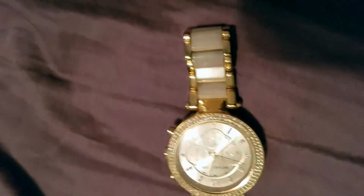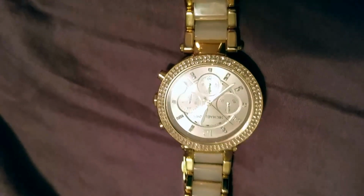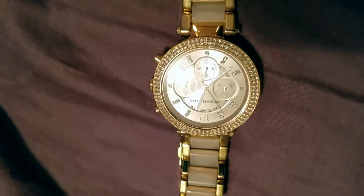So guys, this is the Michael Kors Women's Parker two-tone watch, MK5896.